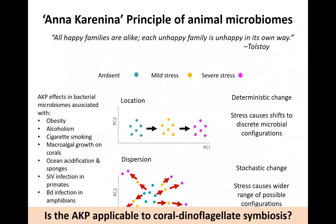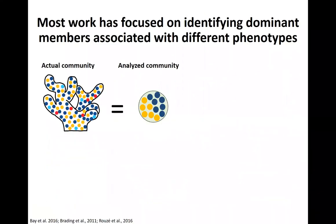So there's been a lot of work in this bacterial host sector, but I'm very interested to know whether or not these AKP ideas could potentially apply to other types of host symbiont relationships, for example, a coral dinoflagellate symbiosis. So here's our coral again. There's been a lot of work looking at Symbiodiniaceae, focusing on trying to understand what dominant members or specific symbionts are doing within hosts. That would be like taking this community and collapsing it down a bit so that you're focusing on the dominant types, which would be the dark blue or the yellow.